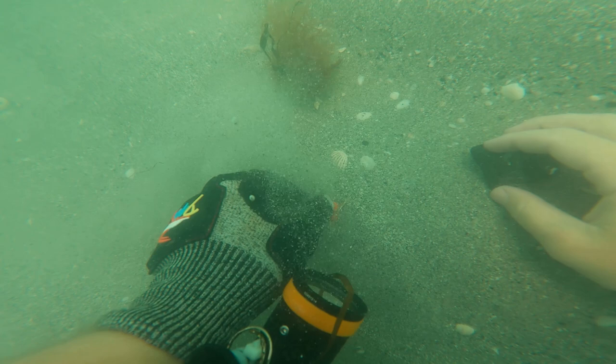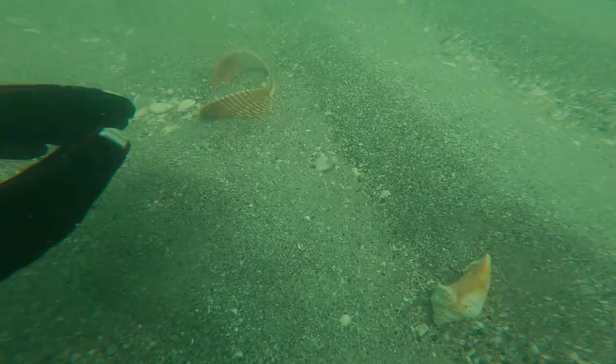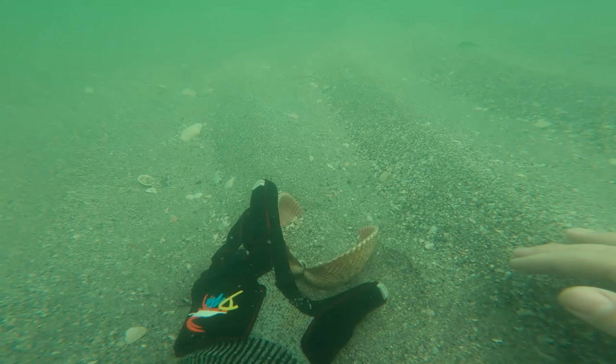And I also came across this fishing line and weight, which I always try to clean up and get out of the way, because these can be very dangerous when you're scuba diving. They can get caught and tangled around your equipment and your hoses, so it's always good to get those cleaned up. Check out this shell. This was like a double shell.